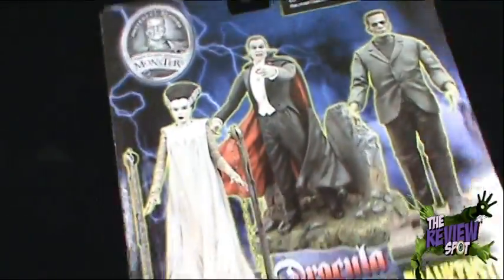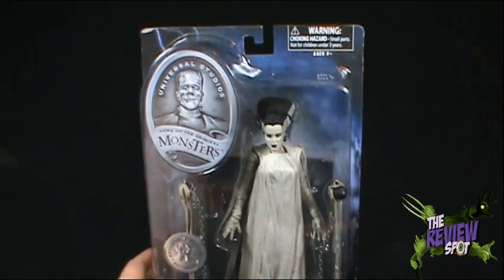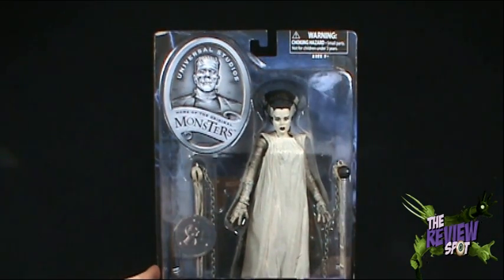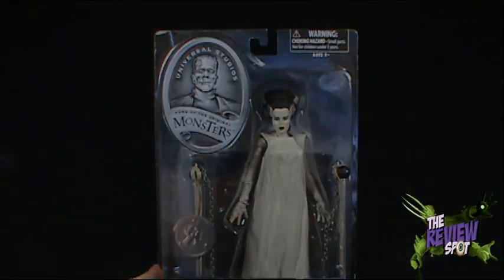Diamond Select Toys, though. What we're going to do is I'm going to get this opened up, and we're going to have ourselves a look at the Bride of Frankenstein. There is more terrifying review to come, my friends. Don't go anywhere. Stay tuned.